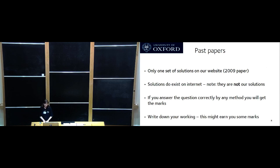So, past papers. One thing which people do often ask us about is solutions. I'd like some solutions to the past paper. There is only one set of solutions which is on our website. This is for the 2009 paper. We know that solutions do exist on the internet. They are out there. They are not our solutions. We haven't gone and checked that they are correct, but we're hoping that they will agree with our solutions.